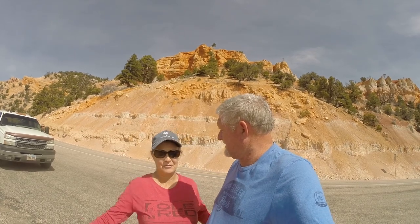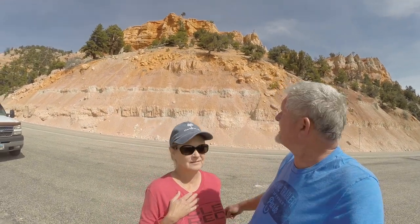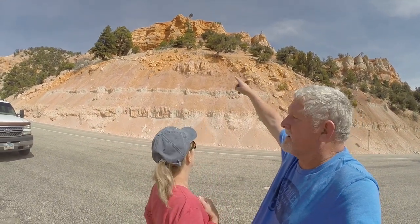What are you doing today? We are going out exploring at Bryce Canyon. Woohoo! Check it out. Just going down an 8% grade at Bryce Canyon, right off Highway 12. This is just east of the main entrance to Bryce Canyon. Man, look at all that up there.